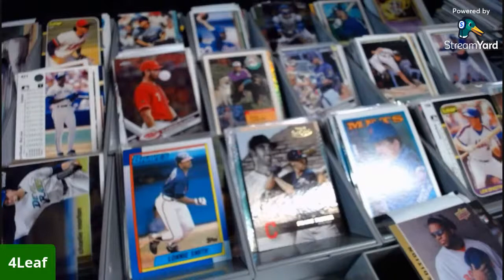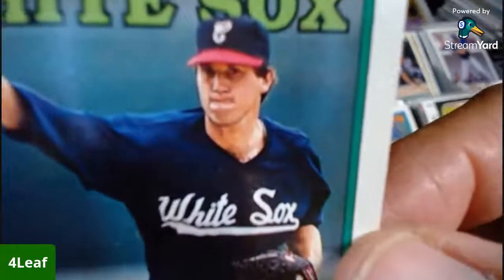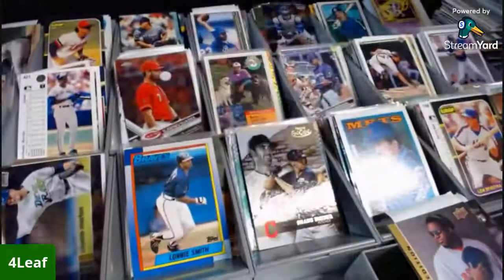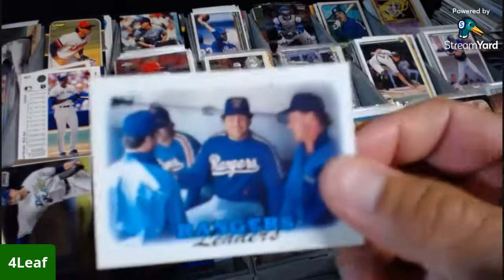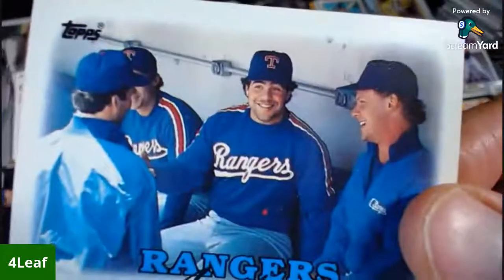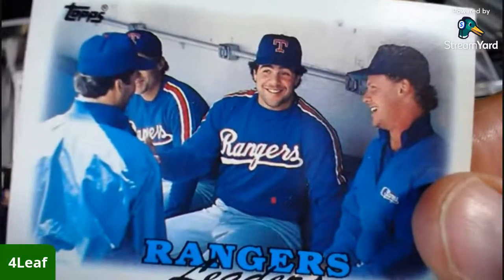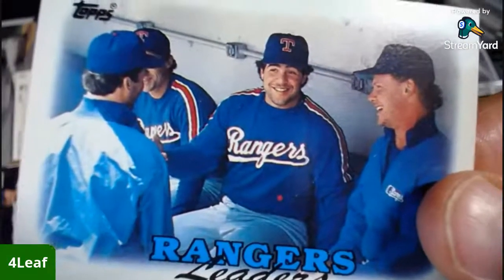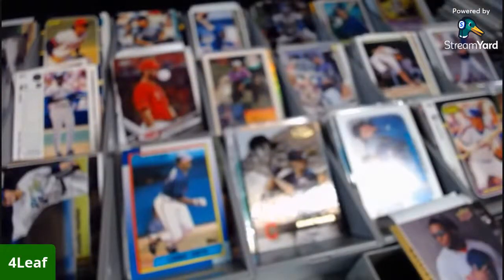Let's see here. You got to look close at some of these. This is a Richard Dotson. He's got his tongue out. Rangers leaders in the dugout. What kind of funny story are they telling, huh? Don't know. Probably never will.